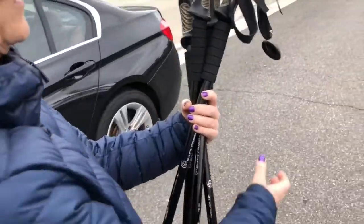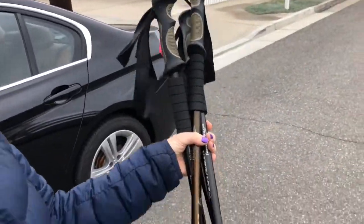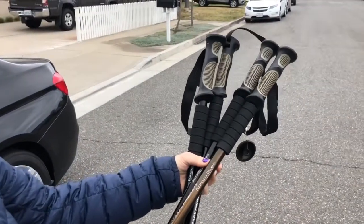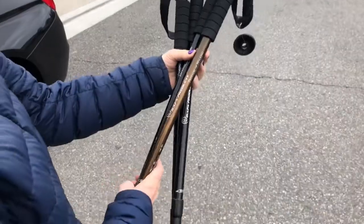So, these walking sticks, poles, they're freedom of walking. $10 for all four. I thought that was good.